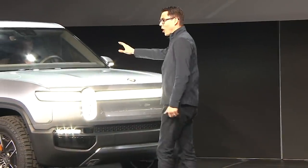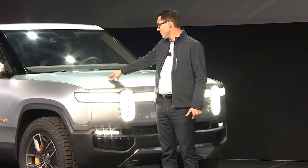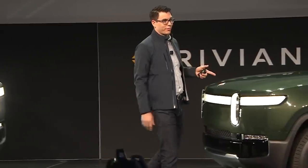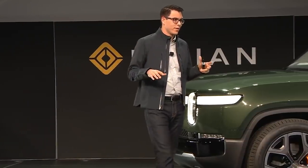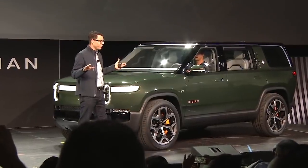So here, this is our R1T. We showed this last night. There's now some pictures out on this vehicle. And next to me is our R1S, a 7-passenger 3-row SUV. And these two vehicles are sharing the same platform, deliver exceptional performance, 0 to 60 in 3 seconds, great on-road performance, great off-road performance, and a ton of utility.